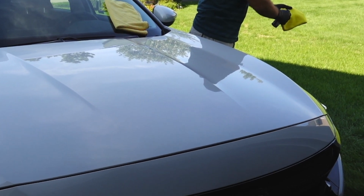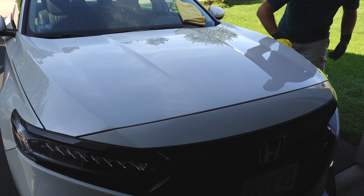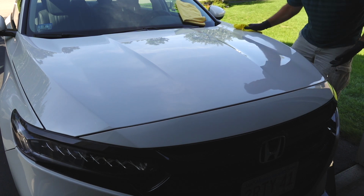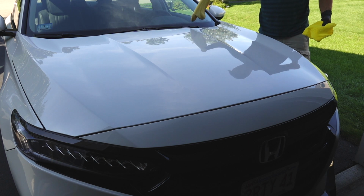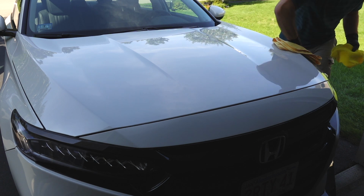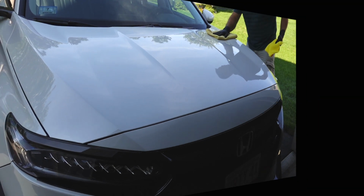We are on the last step. Apply reload after final coat. As it says here, wait until next day for reload if you missed the 60-minute window, or at least a minimum of 12 hours. Well, I had to wait until the next day. So the reload goes on pretty easy. Spraying it onto a microfiber towel and then simply wiping it on. No problems going on. Just took my time. Now is the time to let all of this cure.